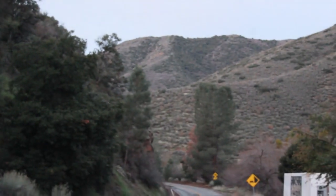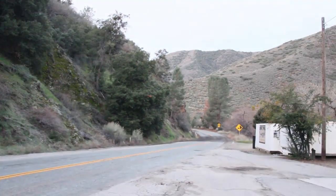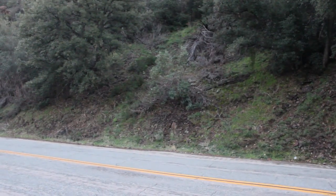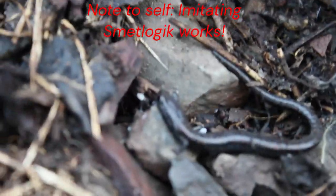But we're going to herp this little talus slide. And even though we're in this dry country, in theory, it's pretty cold. They've gotten a lot of rain lately up here in the Kern and Tulare County area, so we're looking for a little endemic slender salamander to California. Maybe it happens.